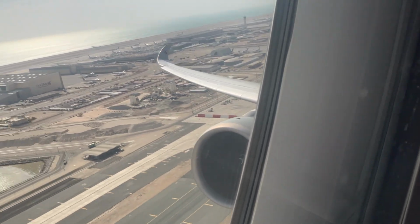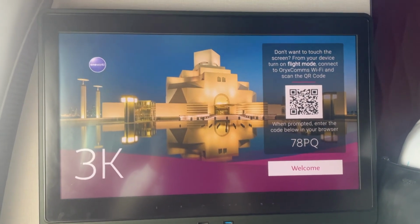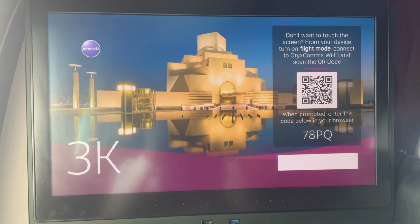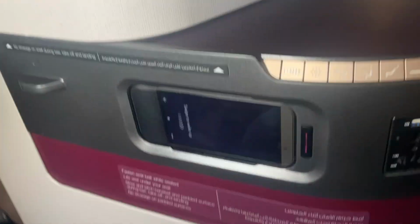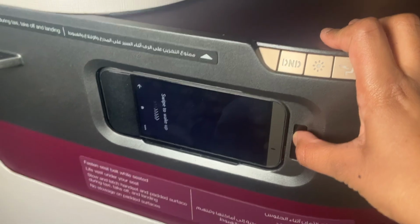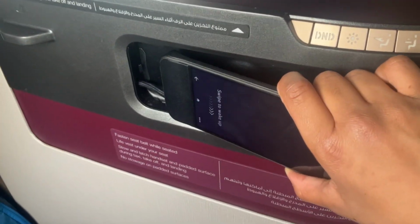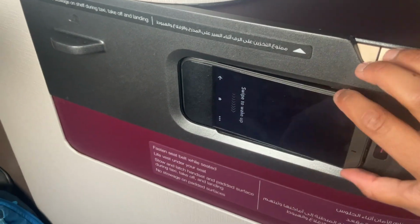I'll give you guys a seat tour, or should I say suite tour, starting off with the IFE. In front we have the Qsuite in-flight entertainment system, which is touchscreen. You can also use the IFE remote to control it, and the remote pops out like this, as you can see. The remote is touchscreen, and it kind of looks like a phone, except it has a wire attached to the seat, and it looks pretty nice and pretty modern for an IFE remote.